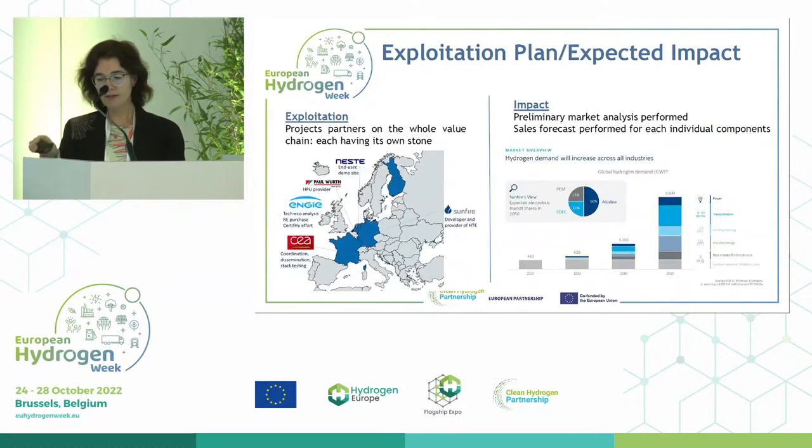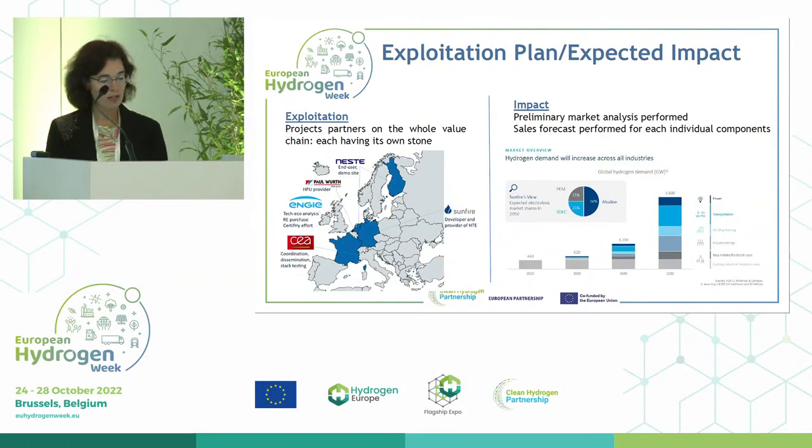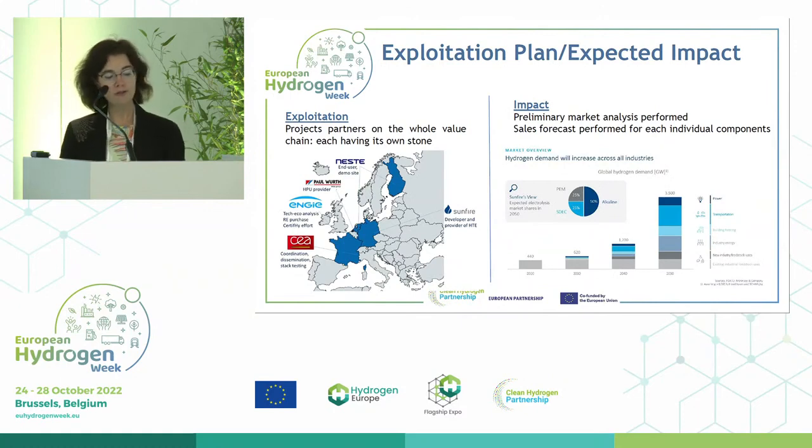So last, exploitation. As you could have seen from my introduction, all the partners are placed on the value chain, so there is good complementarity, each of them having its own stone. And regarding the impact, we started a preliminary market analysis with some sales forecast for each individual component, which paves the road for the end of the project.